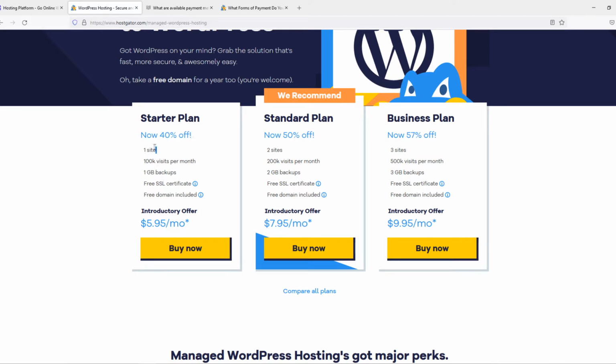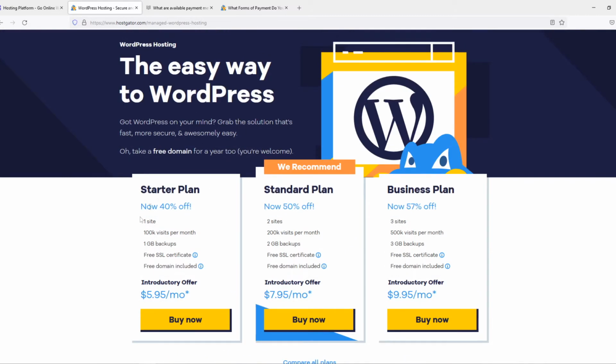It offers you one site, so you get a web hosting where you can host one site on 100k visits per month. That's a lot compared to competitors because most of them for the starter plan only offer 10k visits per month. It has 1 GB backups, which is more than enough, a free SSL certificate, and you can also get a free domain, which is really nice. So not all hosting companies include a free domain. So if you just want to start out on Hostgator, this is what you get.